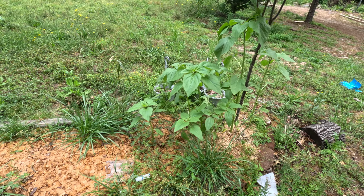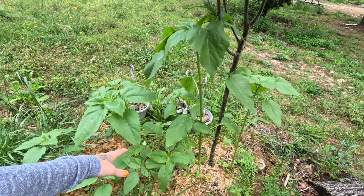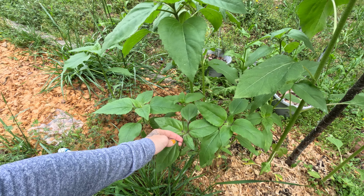Ooh. Yay. I'm pretty sure that these are red sunflowers. This one is. I can tell by the violet here on it.